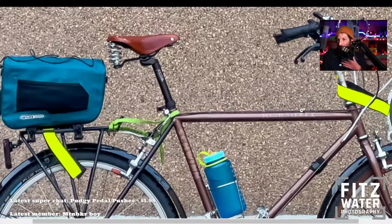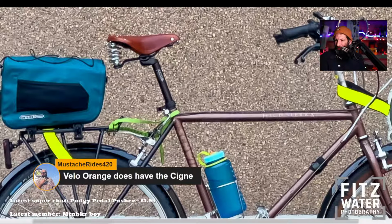Oh, Rick said the frame is so small you can't get the stem high enough. Penis stem. I think it might be this, what Mustache Rides 420 said. I think it might be the Signia. Oh, yeah, a couple people have said that. Oh, the Technomic is too short on this bike, huh?